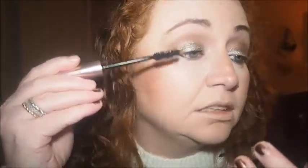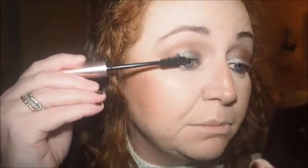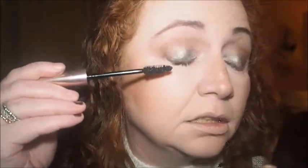I have used it for 4 months, and when I got it I did really like it, but it started to go clumpy on me, guys. It might not look clumpy today. Seems to be building up okay. I do want to try a brown mascara though. I've never had a brown mascara.